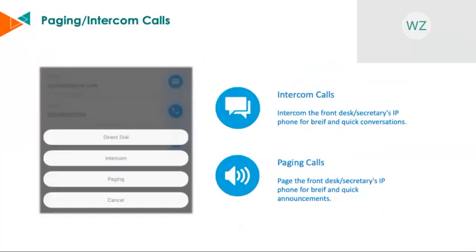As for the extension contacts in CooCall, you can now have options to make intercom calls or paging calls by just using one of the menu buttons. You just have to tap on the extension number of the extension user. Then there will be options like directly dial, intercom call, or paging call. With an intercom call, you can intercom the front desk or the secretary's IP phone for a brief and quick conversation. It's two-way communication. And to make a paging call, you can page the front desk or the secretary's IP phone for brief and quick announcements. This is one-way communication.